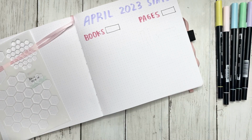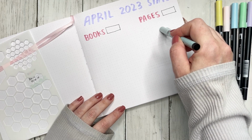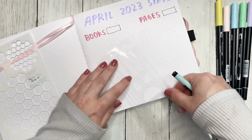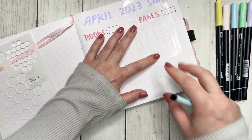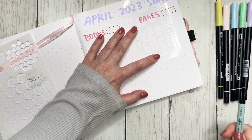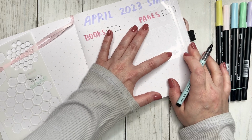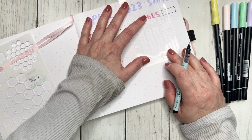Right, next, I'm going to be creating the bookshelf. So I decided that on this stencil, I have these right here, and these are what I'm going to be using for the bookshelves. This is where it's going to get a little complicated because I have to figure out exactly how many books I want to put per bookshelf. I could probably just do 8 books per bookshelf. So let's just run with it.